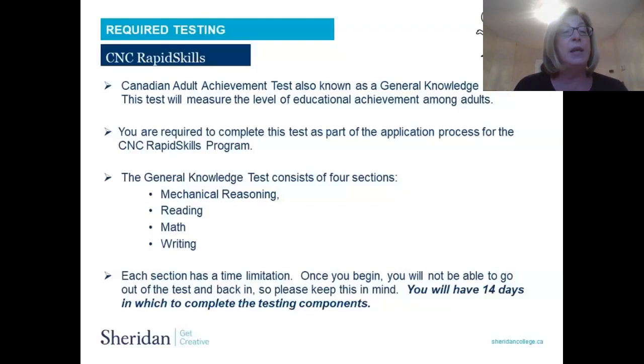I will send you an email with 4 links, one to each of those tests. There is a time limitation to each section, so that is noted on the email. We do give you 14 days in which to complete all the 4 components. Within the email that I send you, there is an expiry date, so you will get that information in the email as well.